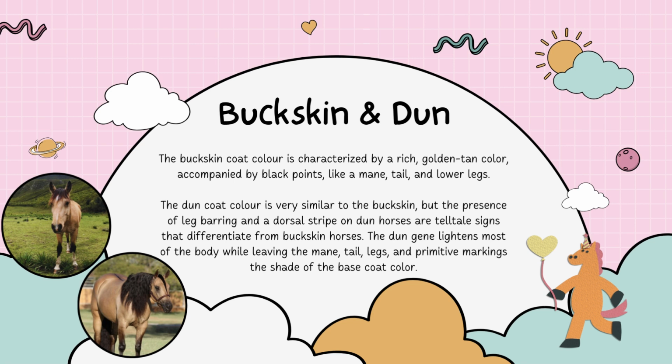The dun coat color is very similar to the buckskin, but the presence of leg barring and a dorsal stripe on dun horses are telltale signs that differentiate them from buckskin horses. The dun gene lightens most of the body while leaving the mane, tail, legs, and primitive markings the shade of the base color. So if you look at that dun, you'll see the dorsal stripe. It's a sort of blackish brown stripe running from the withers all the way down to his tail.